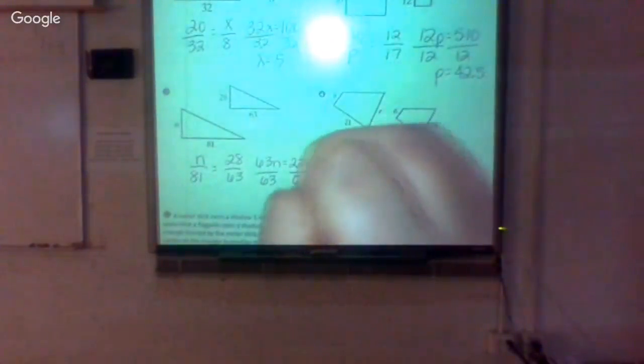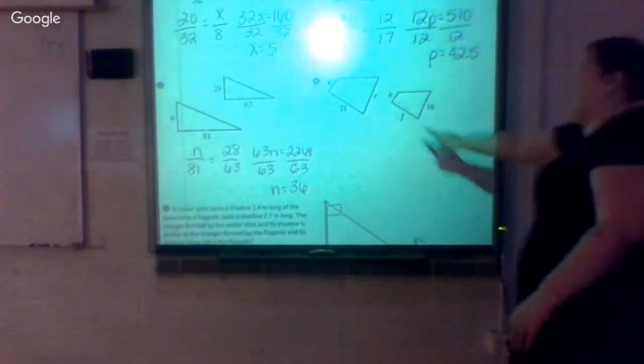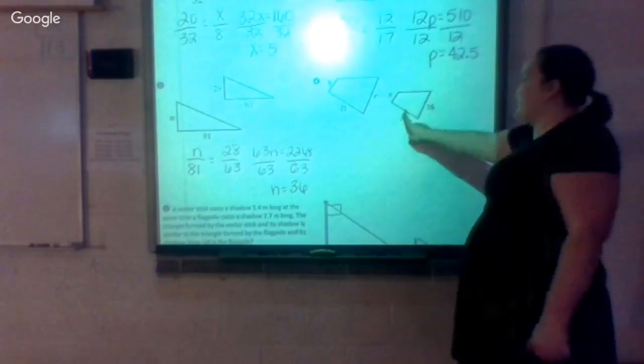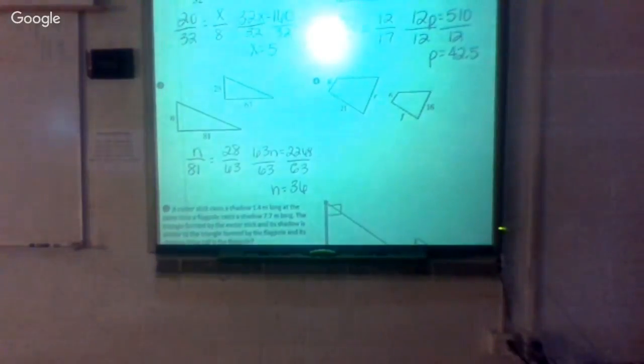N equals 36. Perfect. Okay. Do not get caught up with the second one because there's 2 variables we need to solve for now. I need to solve for E and I need to solve for F. E is associated with this side, F is associated with this side. So this is the fraction that we're going to use to solve for both.